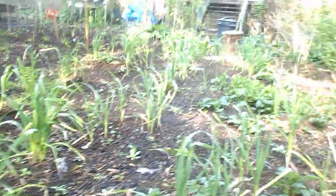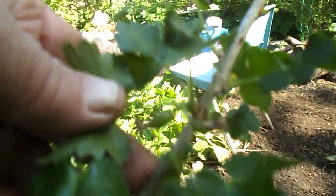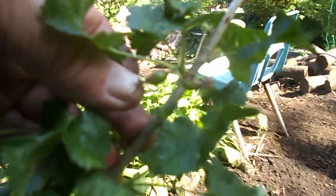And here's the garlic bed. Here's a josta berry here. Got some nice berries, you see. And they're crossed between a gooseberry and a currant. So there it is right there, right? Gooseberry and a currant. You see them right there. It's pretty cool, hey? Yeah.